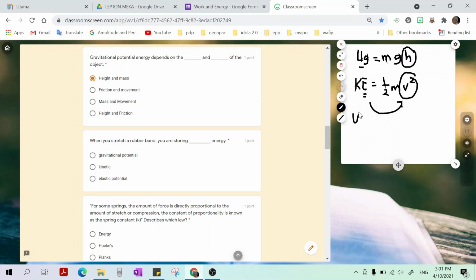So, okay, saya cuba tambah lagi satu equation dalam saya punya sticky note ni. Okay, so Us equals half k x squared. Okay, k is the spring constant. Okay, x here adalah stretching or compression. So, ada value berkaitan dengan stretching. So, maksudnya kat soalan ni, when you stretch a rubber band, you are storing the answer is elastic potential energy.